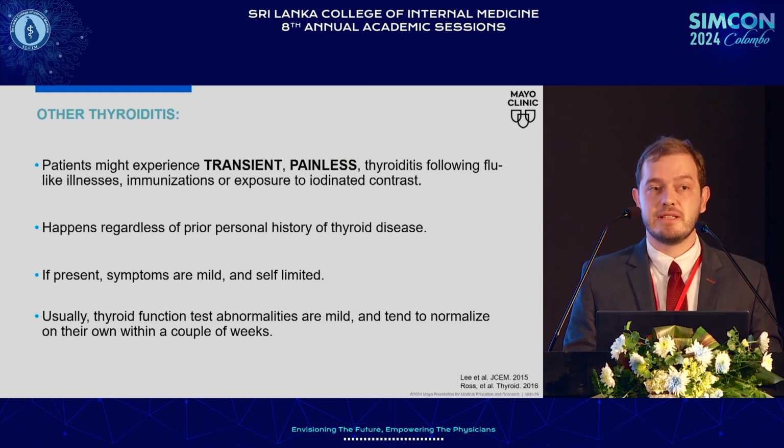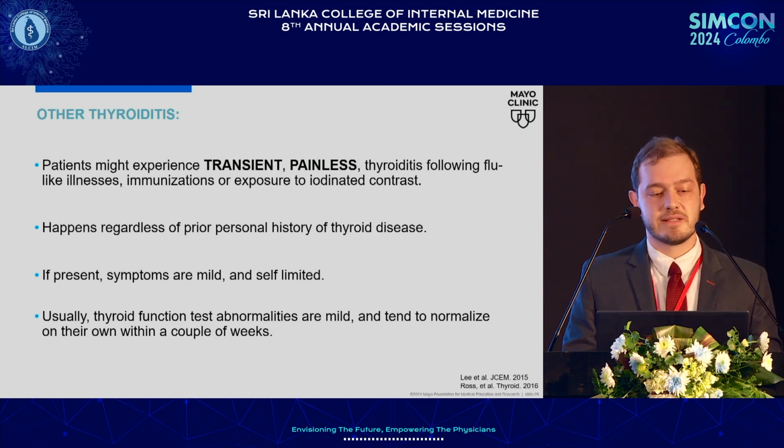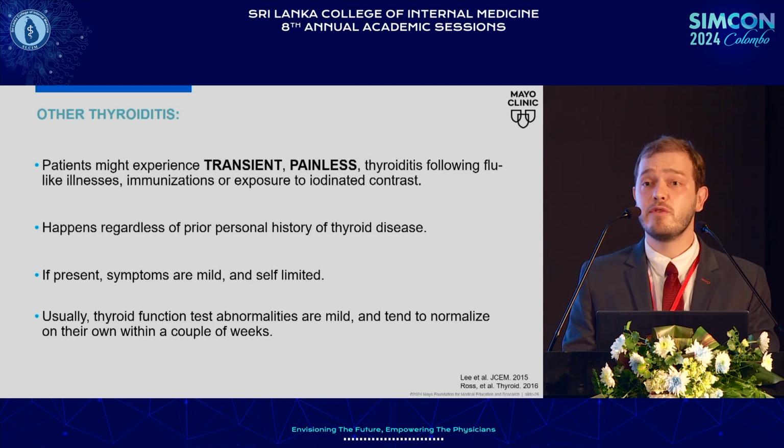Importantly, though, because this happens very frequently, there are many other forms of thyroiditis. Patients actually experience transient, painless forms of thyroiditis following very common day-to-day processes like flu-like illnesses, immunizations, or exposure to iodinated contrasts, many of which this patient actually has. She had a contrast for the sinus infection. She had some sort of flu-like illness. So things that our patients had on a day-to-day basis.